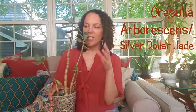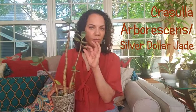I've had this one for probably about 4 or 5 years. It is a silver jade crassula, I think is how you say it. It looks like a jade, but it doesn't grow as bushy. And then if you look at the leaves, they are kind of a frosty green.